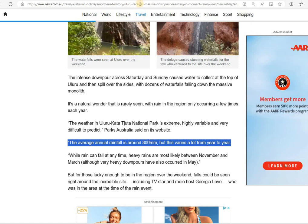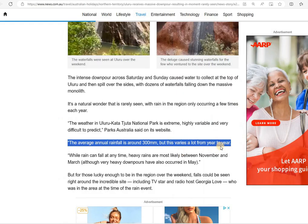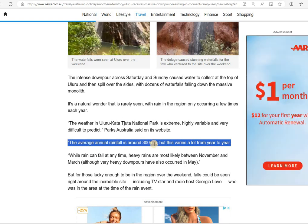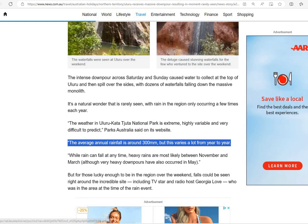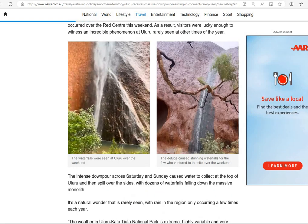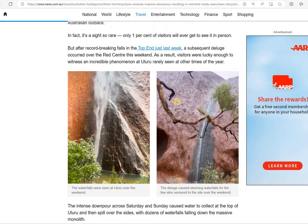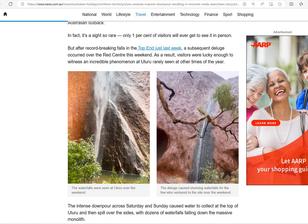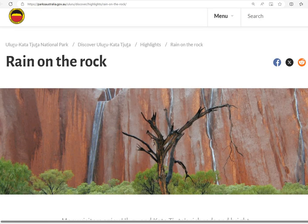And they say the average annual rainfall is 300 millimeters, but it varies a lot from year to year because, right, we said back here with this 2023 rain, the waterfalls hadn't been seen in over a decade, so it hadn't really rained much in a decade, I'm assuming. But 300 millimeters for those of us on this side of the pond is equal to 11.81 inches. But yeah, it varies a lot from year to year. Average is average over a bunch of years and years and years. I'm sure that this heavy rainfall helped that average out.